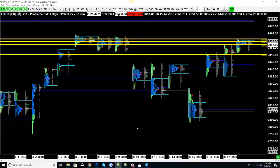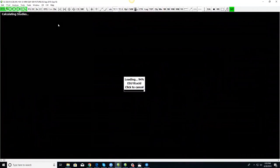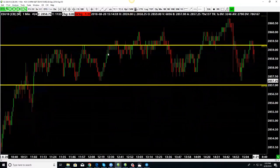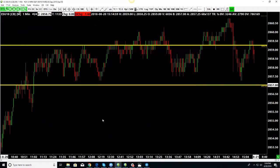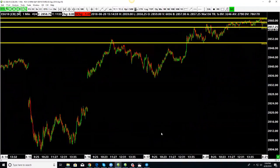So I'm going to take that chart and I'm going to duplicate it. And I'm going to change it to a 5-minute chart. And then I'm going to make it an ES session only, that's already US session only. Okay, now I'm going to break it down. Okay, so look how we came in the morning.